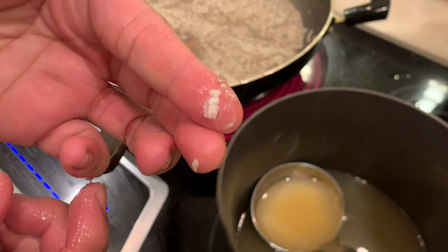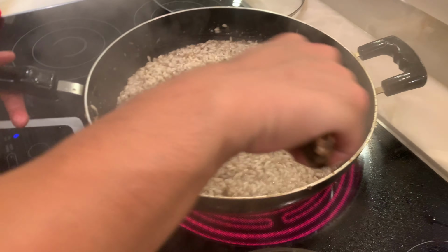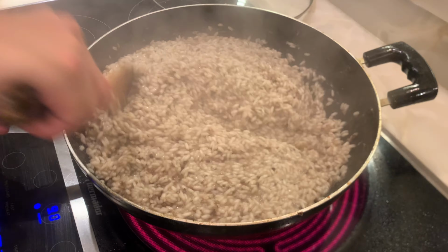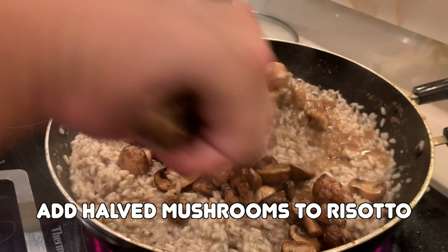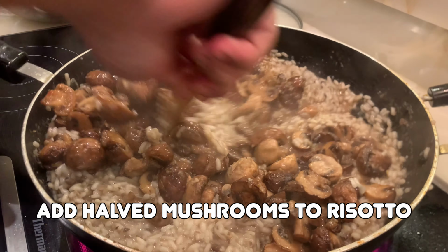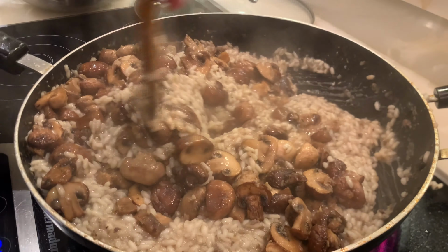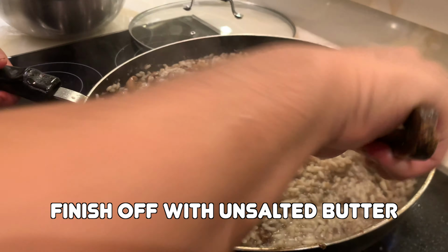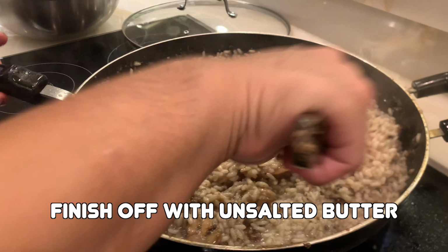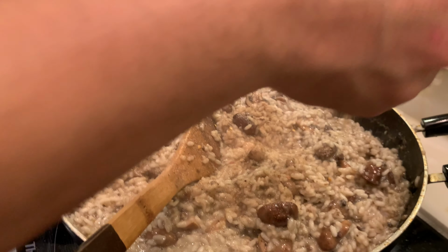Yeah, it's so creamy. Not there yet. Nice. Throw in the mushrooms. And then get all the juices from the mushroom too. Yeah. Just finishing it off with some butter. Trader Joe's umami.